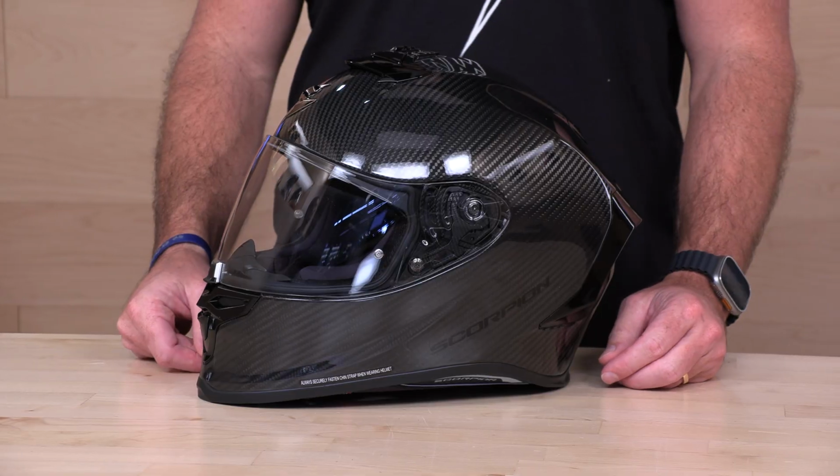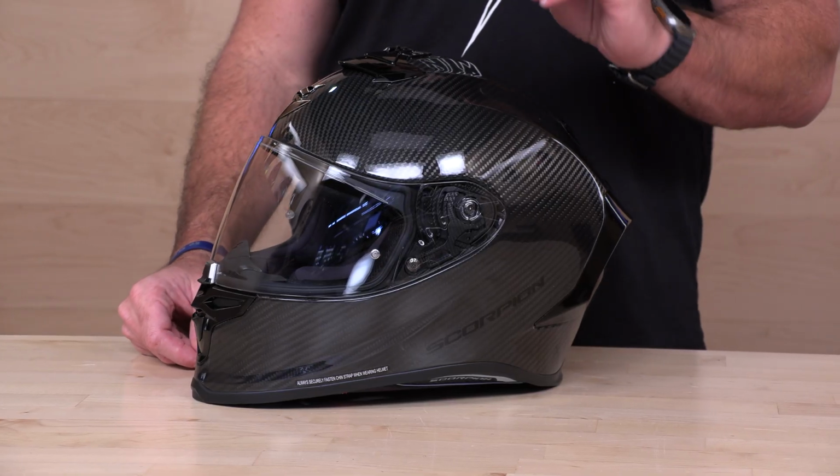On the side, you do have some shape to this. There are some design features, but you do have a nice flat spot here on your left side to install a comm system of your choosing. So if you're running Sena, Cardo, whatever, any sort of universal comms, it will attach without an issue to the R1 Air. You have speaker pockets on the inside that we'll show you in a minute.